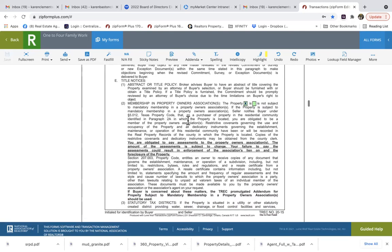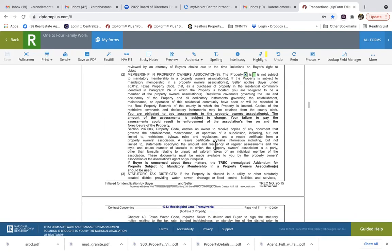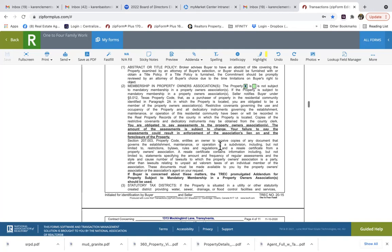Membership in an HOA, you want to spend time on this paragraph, only about a minute or two, just explaining that they're buying into an HOA. There's going to be transfer fees and fees to buy in there, capitalization fees. If they're buying in Cross Creek Ranch, it's very expensive to buy in there as a buyer. So you want to explain to them those extra costs.